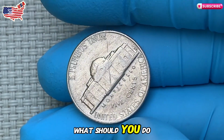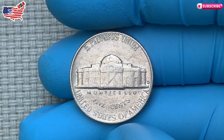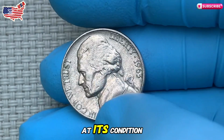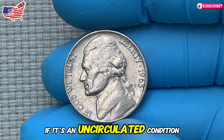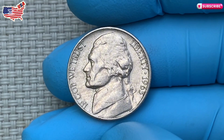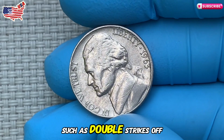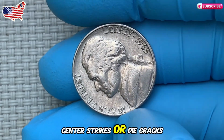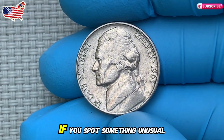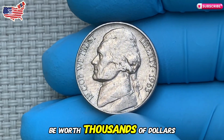So, what should you do if you come across a 1963 Jefferson nickel? First, take a close look at its condition. If it's in uncirculated condition, you might have a valuable coin on your hands. Then, check for any signs of minting errors, such as double strikes, off-center strikes, or die cracks. If you spot something unusual, you might just have a rare find that could be worth thousands of dollars.